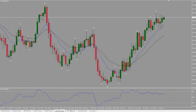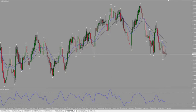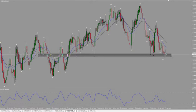US CAD. US CAD was a very strong moving currency last week. It had a relatively good week. I'm talking Canadian. Okay, so if the US CAD drops down, it means either the US is going weak or the Canadian is going strong, or both. Do you think we're at some kind of support level, guys? What do you think of this level here?